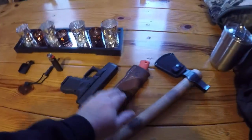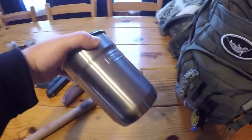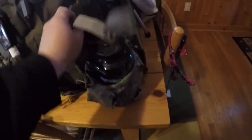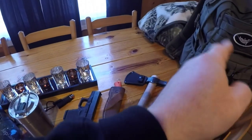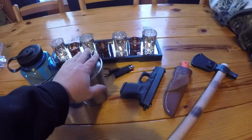Let's see, 1, 2, 3, 4. Okay, fire starting. Four. Let's do container or cooking. That'd be my Stanley for sure, but I also have an Ozark Trail here, which would lead to number 5, I guess, would be water. I would definitely have my Nalgene full, and I would probably have a couple of water bottles, whatever I could fit in my bag that I would take with me. Like I said, I have my Ozark Trail cup here too, but we're just doing the one item, so the one item there would be my Stanley.